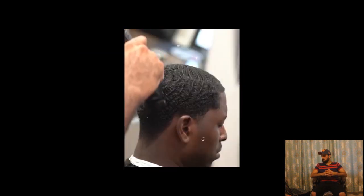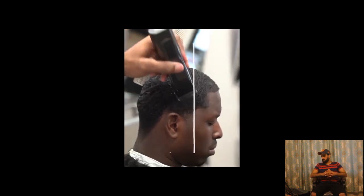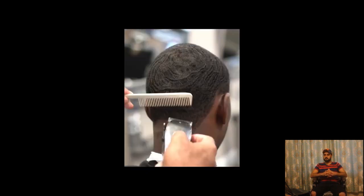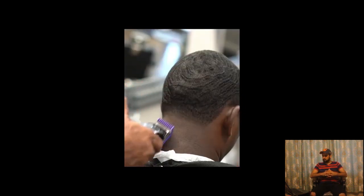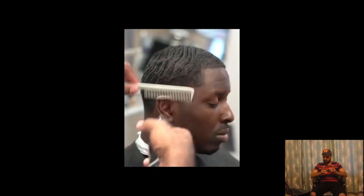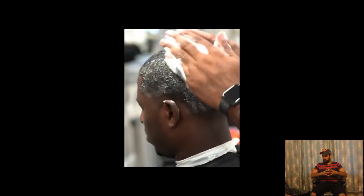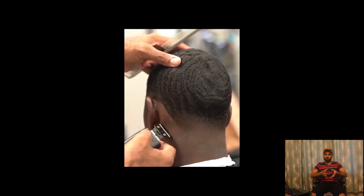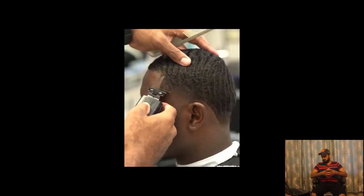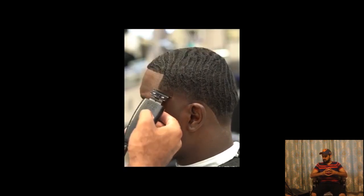Here we got another 360 wave haircut transformation, and this is the most famous and the most wanted hairstyle. 360 wave and afro, these two hairstyles are the most famous haircuts for black people. Every black guy has dreamed of having afro or waves, but these two hairstyles belong to some lucky guys.